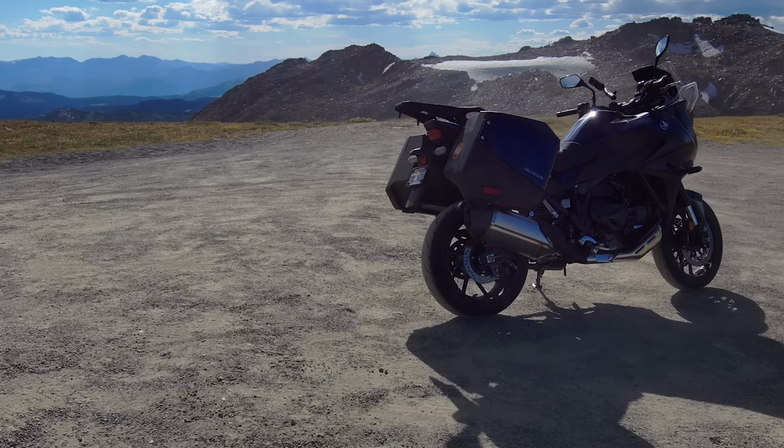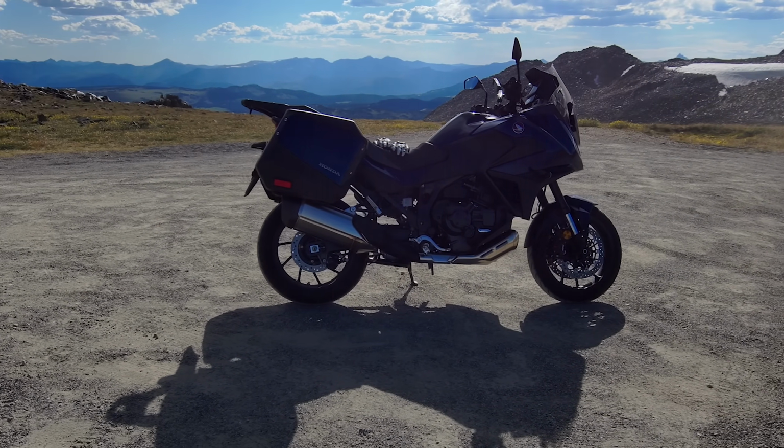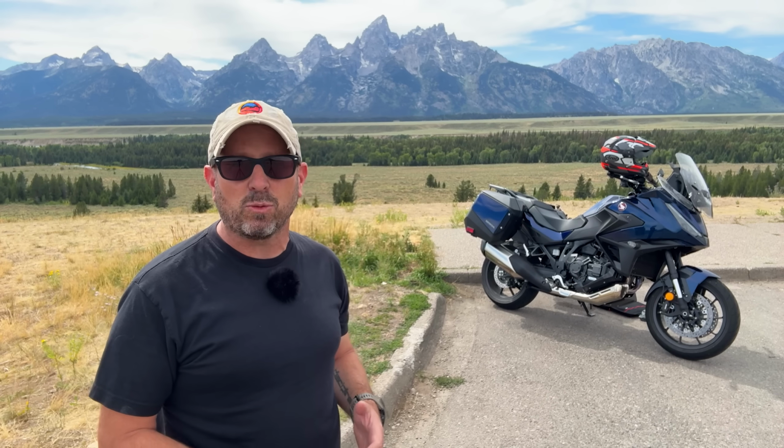The NT1100 is a Swiss Army knife of sporty commuting touring bikes. It's not the fastest, the lightest, or the most tech-obsessed thing on two wheels. But it'll take you to the middle of nowhere, keep you comfortable, carry all your crap, and still give you enough grins to make your sport bike jealous. Yeah, it competes with bikes like the Yamaha Tracer 9 GT and the Kawasaki Versys 1000. It's upright and sporty and practical.